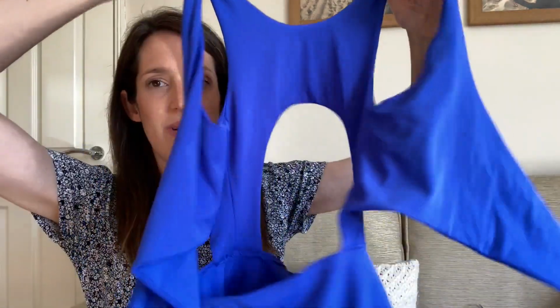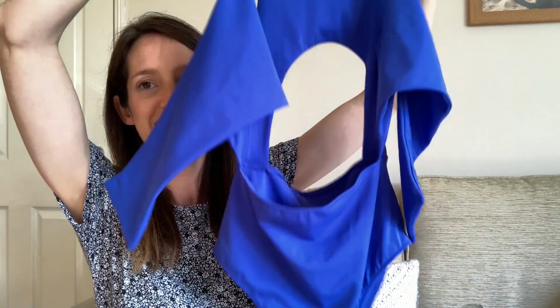And I made this one before, actually. I made a version in Liberty swim fabric earlier this year. And having made that one, I made a few alterations to this version. And so I'll show you how it looks. It's really hard to show swimwear, I think. So here it is. But I'll put a picture of me wearing it, which shows it better.